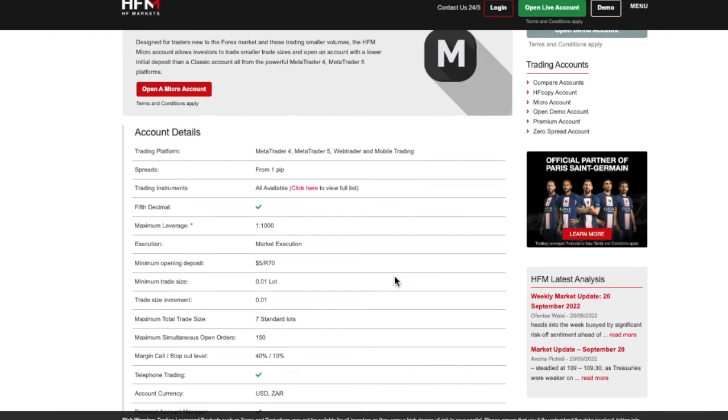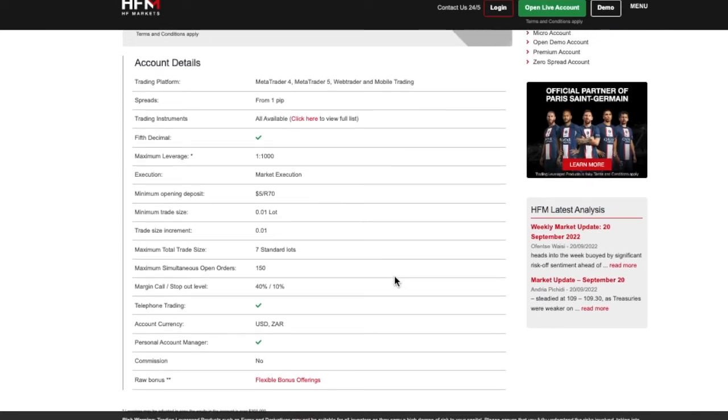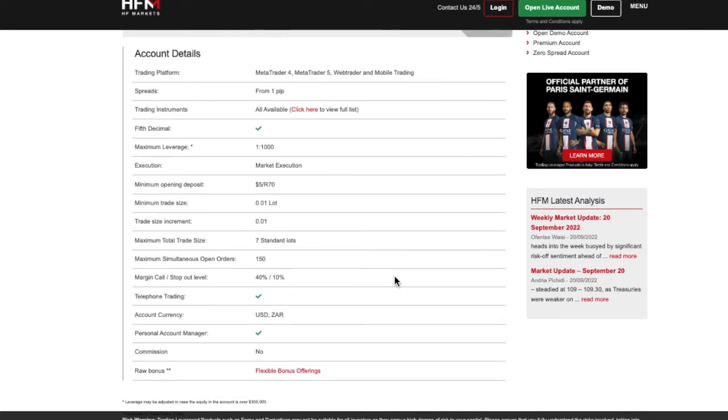And what makes this account such a good account for beginners is that it is a low-risk account that you can trade in micro lots or smaller trade sizes. But the one downside to this account is that the maximum trade size is limited to 7 lots.